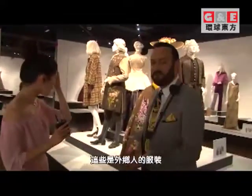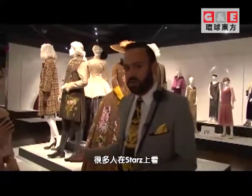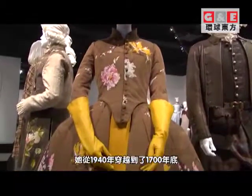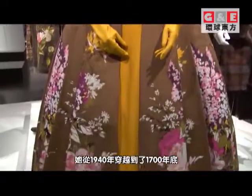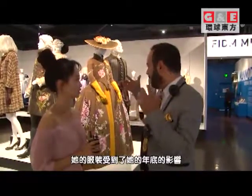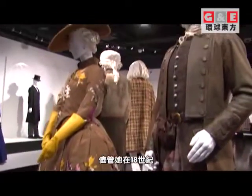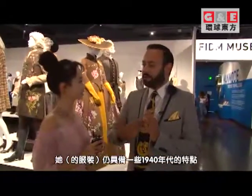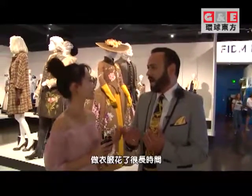So right here we have Outlander. A lot of people watch the show, it's on Starz Network. It's about, now just bear with me, suspend belief. The main character, Claire, time travels from the 1940s to the 1700s, the 18th century. She wanted the gowns to be inspired by Christian Dior, even though it was the 18th century. The shape is 18th century, but there are little things the character brings with her from the 1940s.